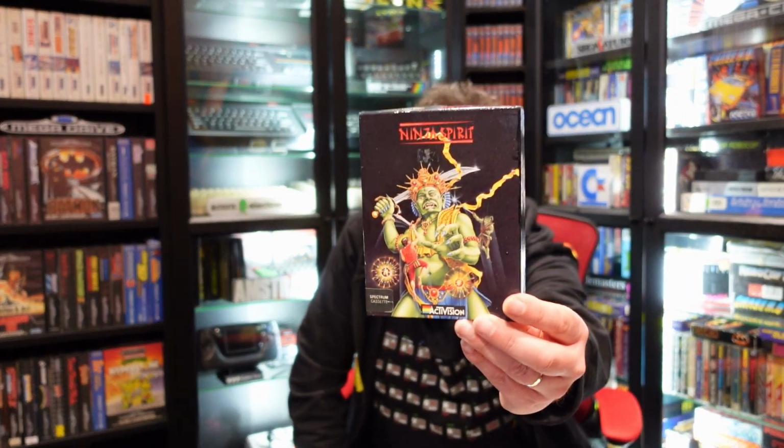Now onto the Spectrum games. Now this first one, I don't think I've ever played it in the arcades, but I do recognise the artwork from the magazine advertisements from back in the day. And that is Ninja Spirit.